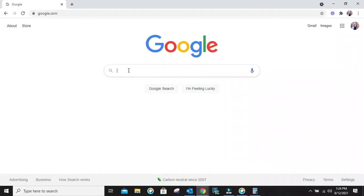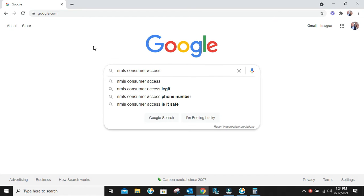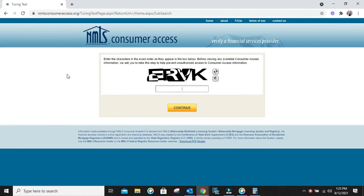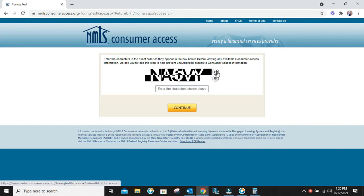All right, so of course we're going to go to our favorite website, Google. We're going to do a search for NMLS Consumer Access. So there we go. Right there with the blue circle is the link that we want. So we'll click the NMLS Consumer Access. It automatically takes us to a home page where we want to prove we're not a robot. I didn't like that first one, so let's get an easier one here.